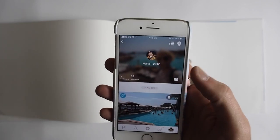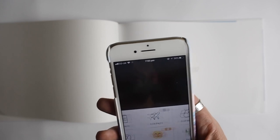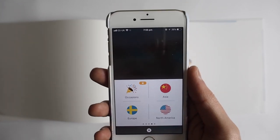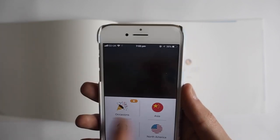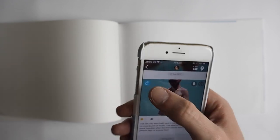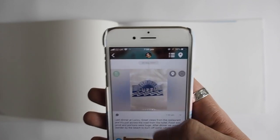Mine is Malta 2017. So what you do is you add a moment, and then you can choose whether to add the note of photos, add flight, add weather, add smileys, nature, transport, animals, activity, flags and country-specific stickers. And then once you add the story, you can add some photos to it, and then a description: where was it taken, at what time, what's the date, and then you have all these small memories. It's a bit like Instagram at this point.